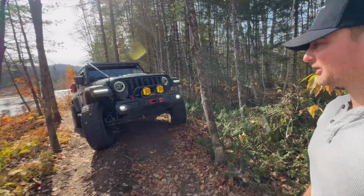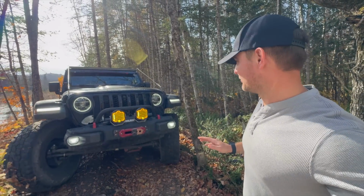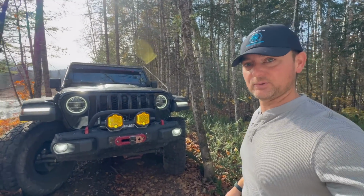Whew. Really tight through this area, guys. We're just around 11.5 miles in. Really tight in this area for full-size rigs.